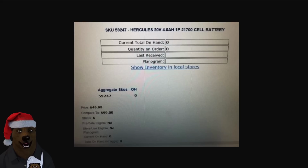How about this? Hercules 4 amp hour battery. And you're like, but Bear, there's a 5 amp hour battery. Why would I want to step down to a 4 amp hour battery? 21700. That's a 21700 cell. Remember, typical lithium-ion batteries in power tools use 18650s. The 21700s are used for high capacity, often high discharge. This could be their high output battery line we see coming out.